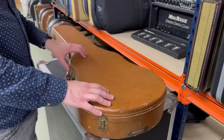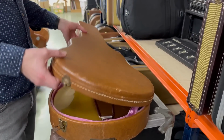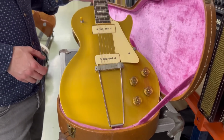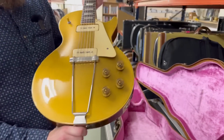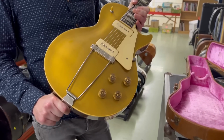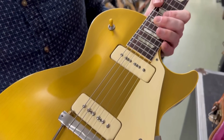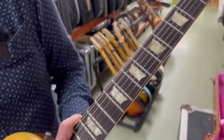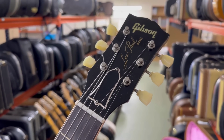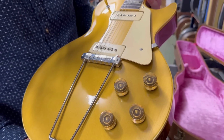And talking about gold tops, look at that. Extremely clean, and I'm going to say possibly one of the best examples in the world. This is a 1952 Gibson Les Paul. We had a 52 in the last sale that was nice and crusty, and quite honestly how I prefer to see them, a little bit worn, but it's incredible to have one in this condition.